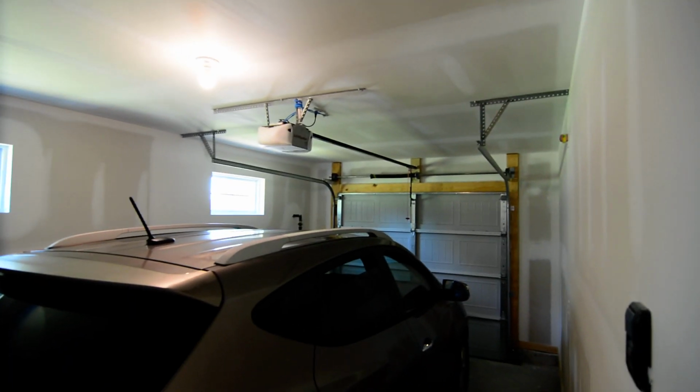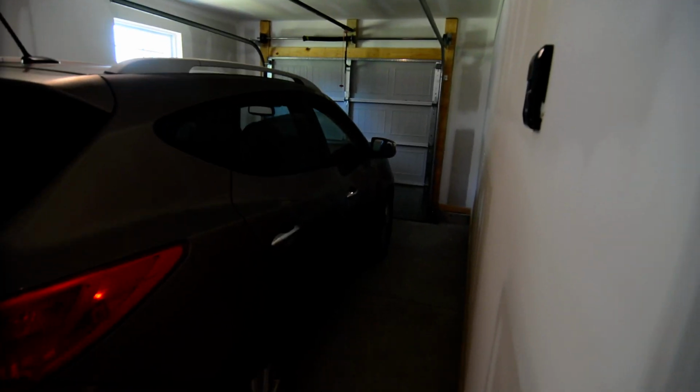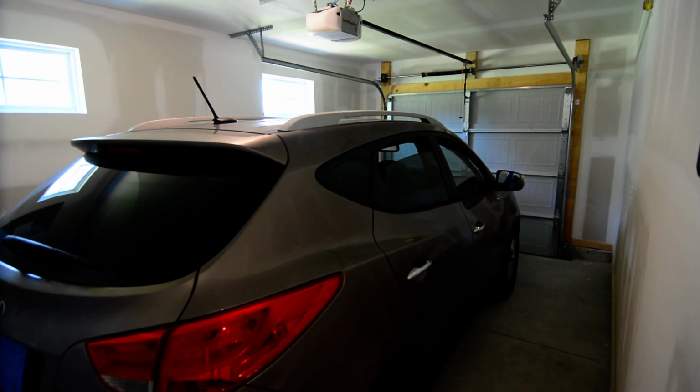It's a 1-car garage. As we mentioned, you do have a couple of windows in here, which is nice for some natural light. And it's a pretty long length as well. There is a vehicle parked in here right now, sort of a smaller mid-sized SUV, just to give you an idea of scale. But you may be able to fit something larger in there.